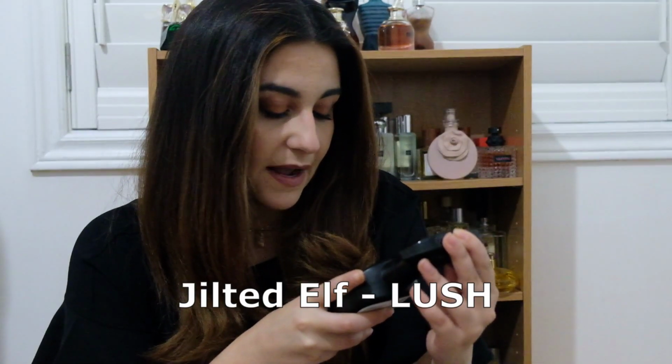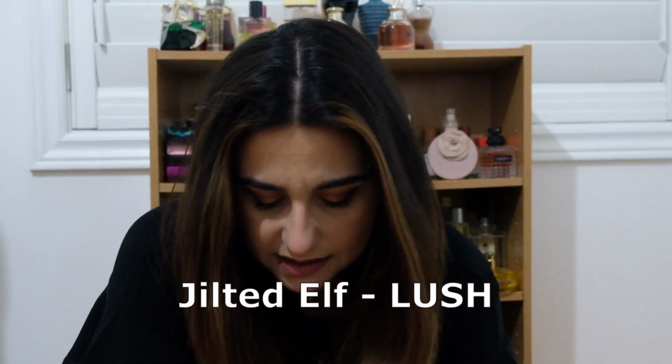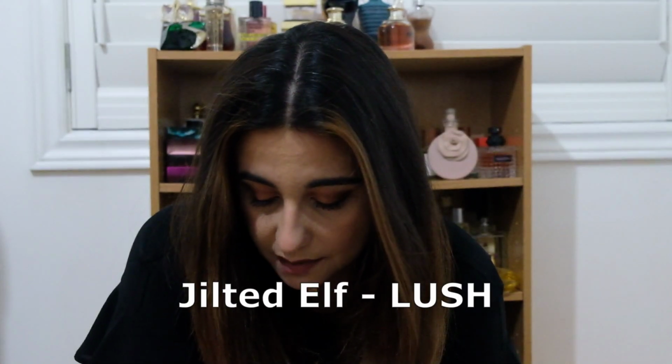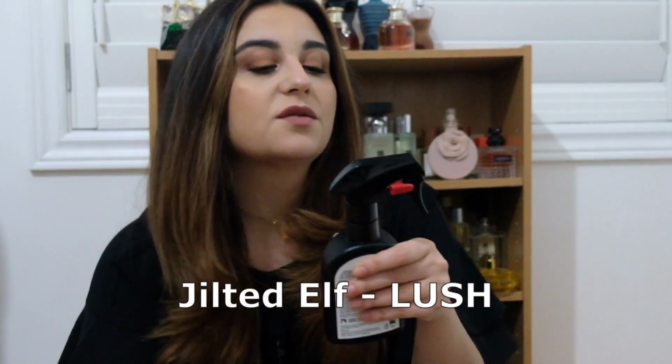So that's where I feel about that. And the last one, I really know I shouldn't have gotten it, but I fell into the hype. So this is the Jilted Elf body spray. It's supposed to have sharp grapefruit and spicy cinnamon, but there are other notes such as ginger, citruses, lemon, grapefruit, and osmanthus. I'm going to spray this one in the air.